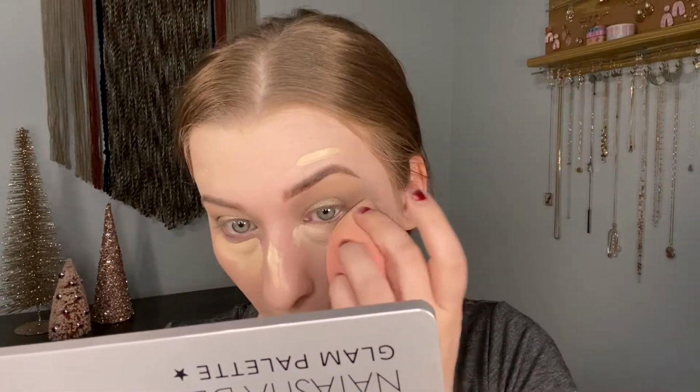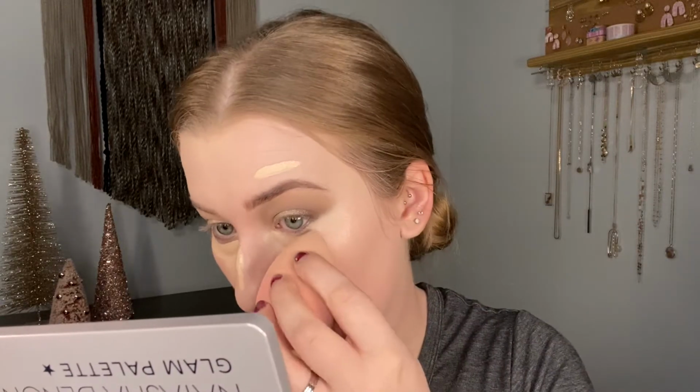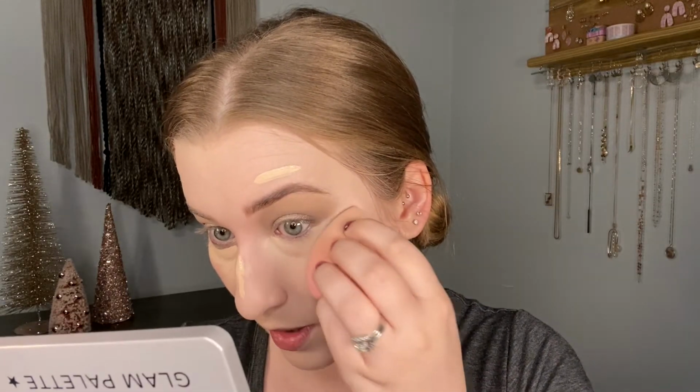So like I said, this is the Too Faced Born This Way concealer. I have this in the shade Marshmallow. I'm going to use the concealer here to kind of sharpen up my eyeshadow. I didn't make it so messy that I needed a makeup wipe or anything, but I do kind of want to sharpen up this edge.